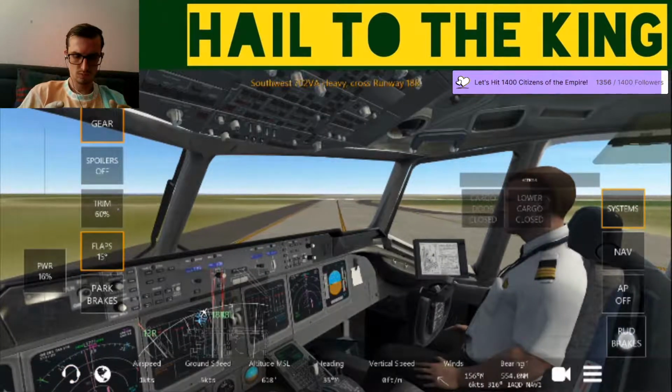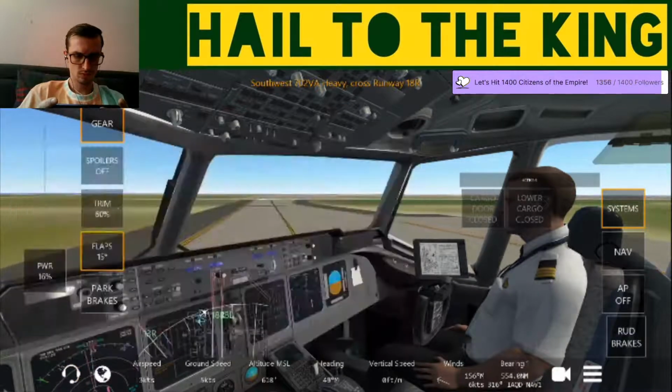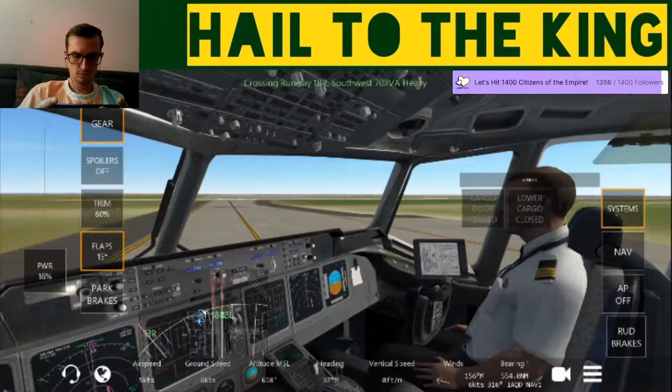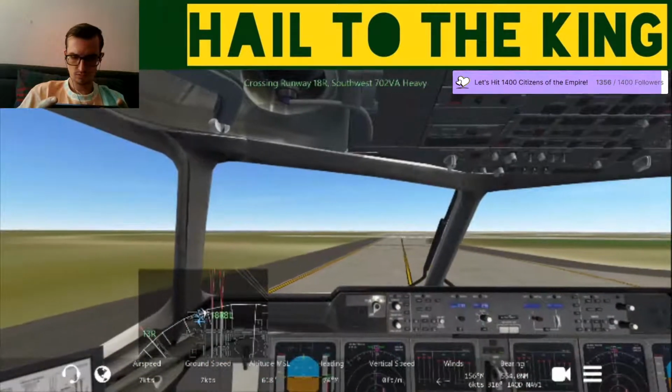Southwest 702 Victor Alpha Heavy, cross runway 18 right. Crossing runway 18 right, Southwest 702 Victor Alpha Heavy.